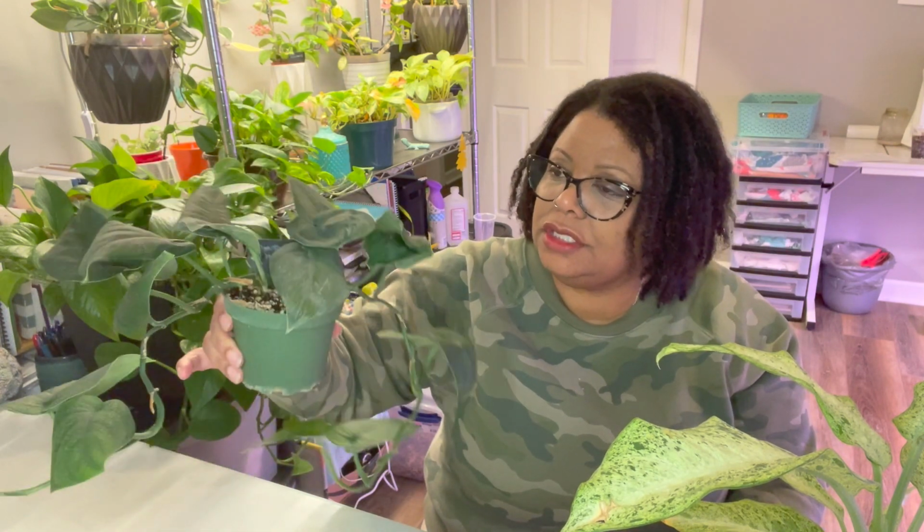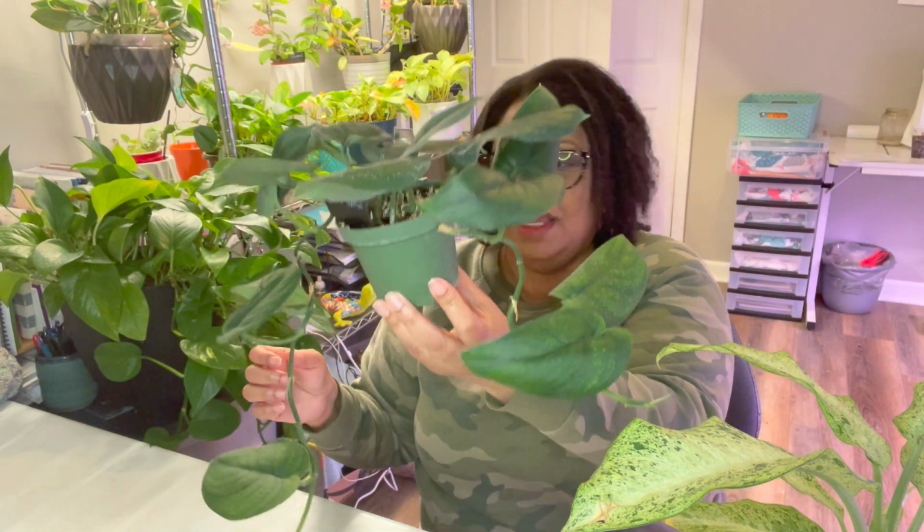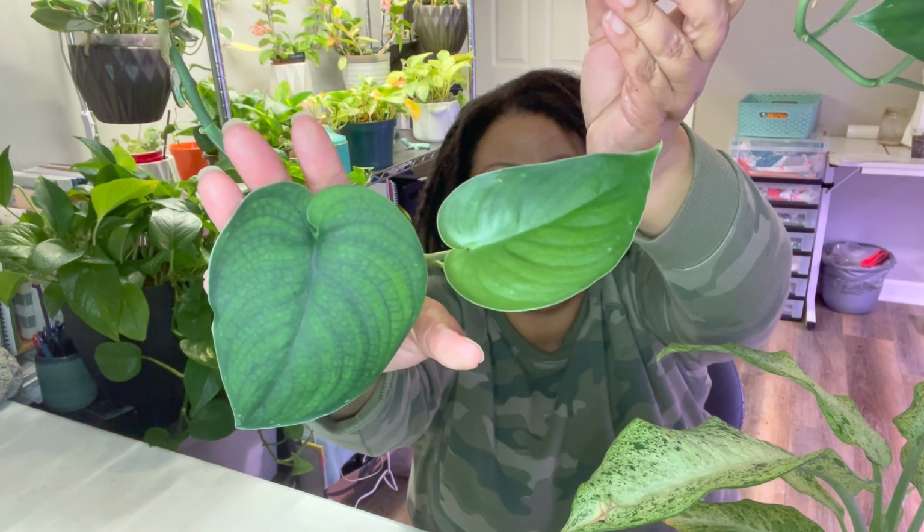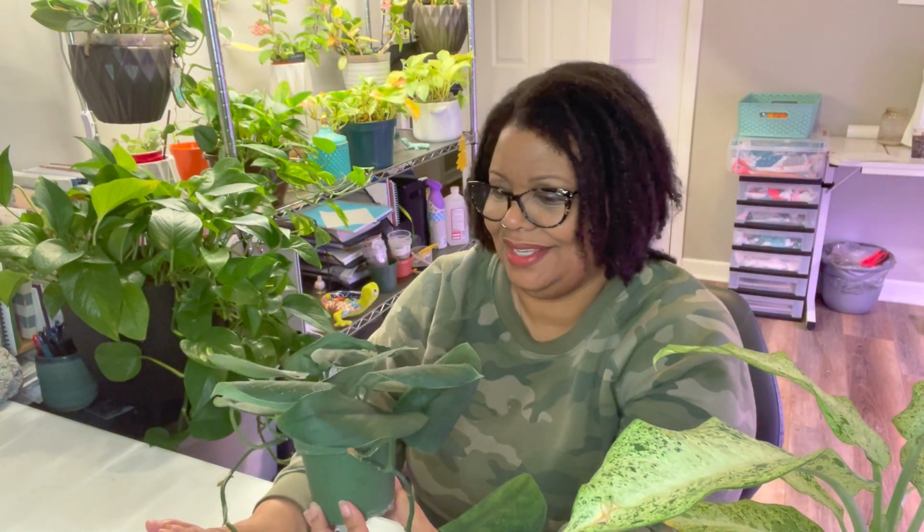Number 3 is my Scindapsus Jade, or my Jade Scindapsus. I just finished watering her. She's still a little curly because she hasn't fully bounced back yet. But man, oh man, when you look at these pretty leaves, look at that. How do you not love that? That is beautiful. I love it. She has become a favorite of mine for sure.